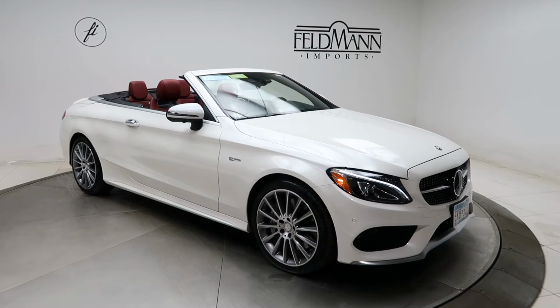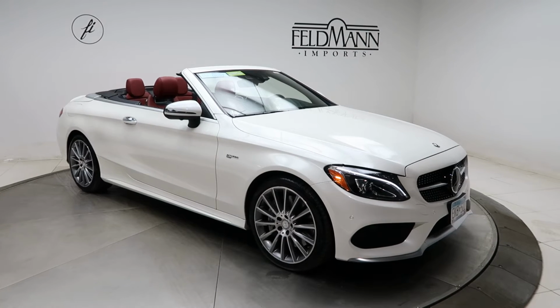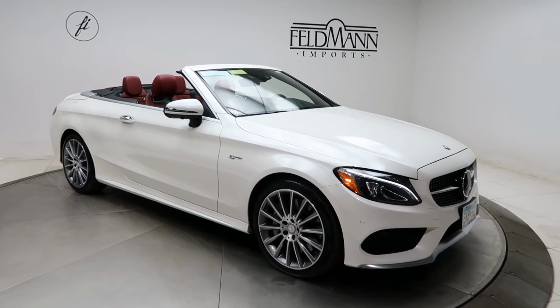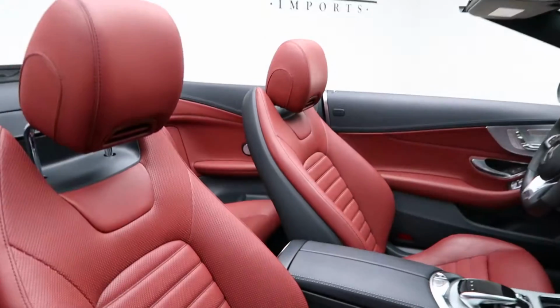Up front we've got a diamond style grille. For wheels we've got 19-inch AMG multi-spoke wheels. The tires are in good condition. Bi-turbo 4MATIC badging. Cranberry red leather interior.